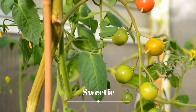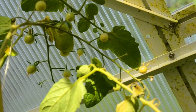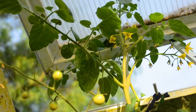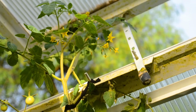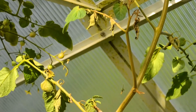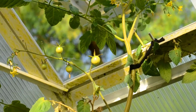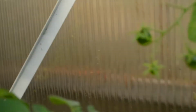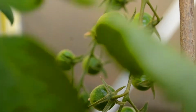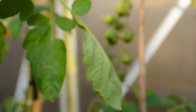Our always happy sweetie tomato is just powering along with more and more trusses everywhere you look. It's actually started growing out the roof of the greenhouse because we left this vent open, and now I can't close it because it's sticking out the top. So that'll be a fun harvest job. I'll have to get the ladder and get onto the roof. Look at the trusses that it forms though. Just spectacular. Such a happy camper.